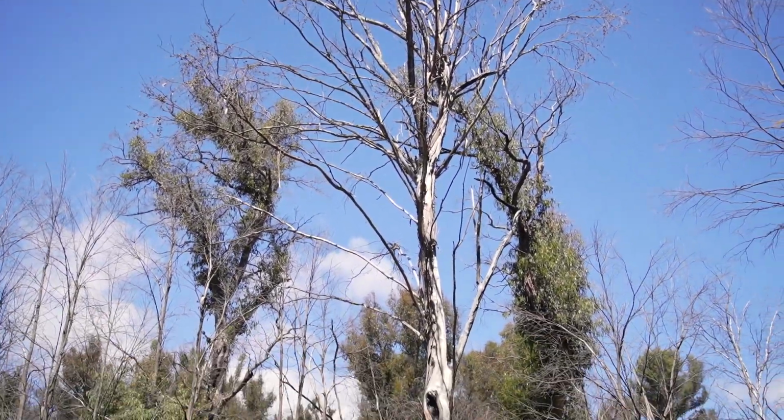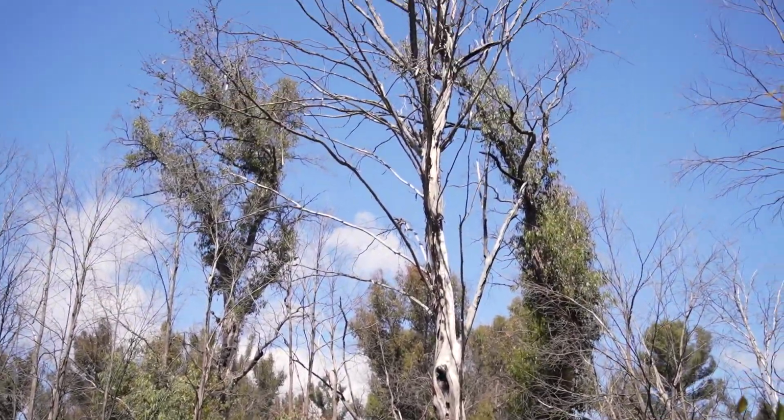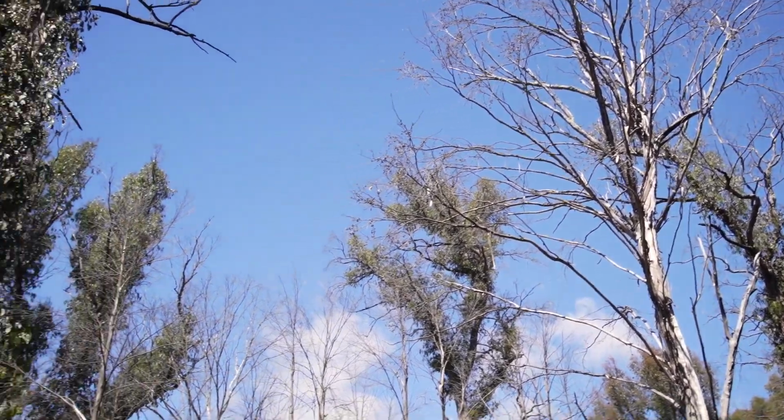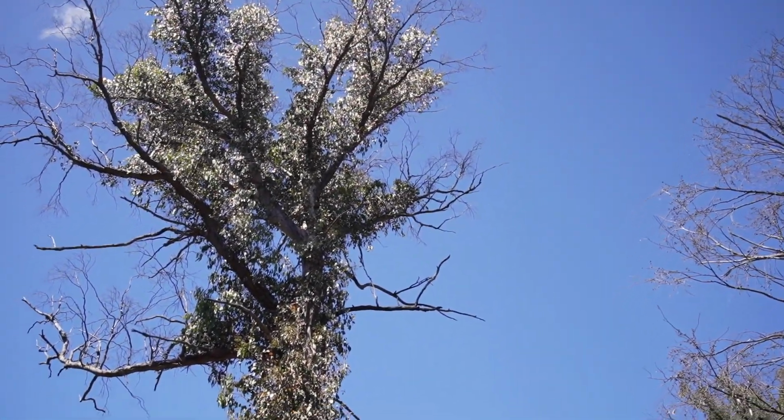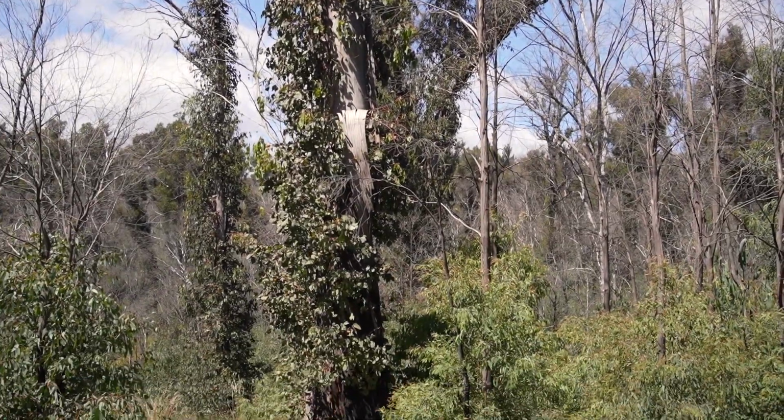Ones like this that aren't growing any leaves means at some stage they're probably just going to fall over and die, or they already are dead. But it's really interesting to see all the leaves, like all the way up these trunks of these trees that have been burnt, and it's basically their way of healing and surviving.